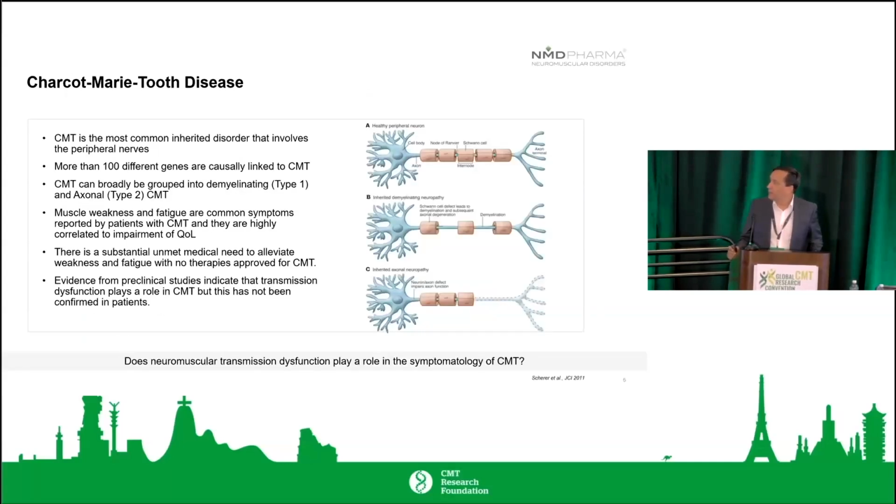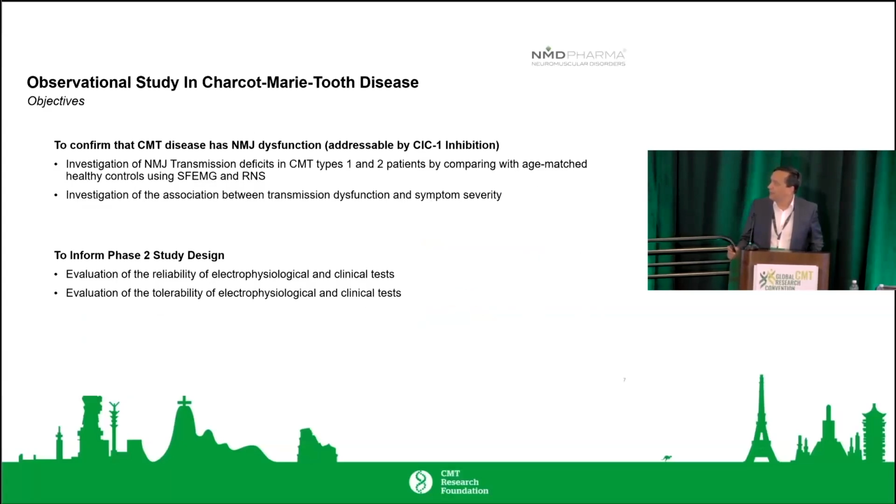I will not stop on Charcot-Marie-Tooth and the different types. I think it has been discussed already. To do this, we started with an observational study in patients, similar to what the colleague before was mentioning as their next step. We wanted to see if in patients we were able to observe these neuromuscular junction deficits that we know are reversible with the CLC1 inhibitor that we have in the company. So for that, we collected information from CMT patients type 1 and type 2, and we compared with age-matched controls in healthy volunteers.